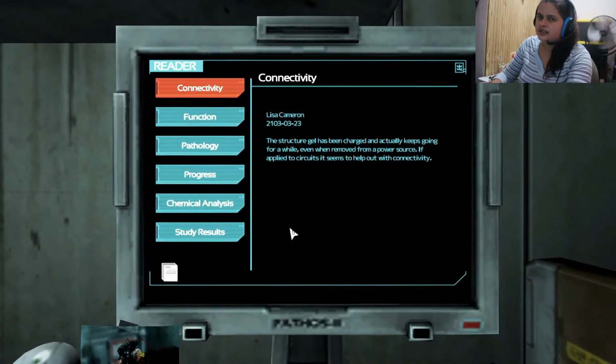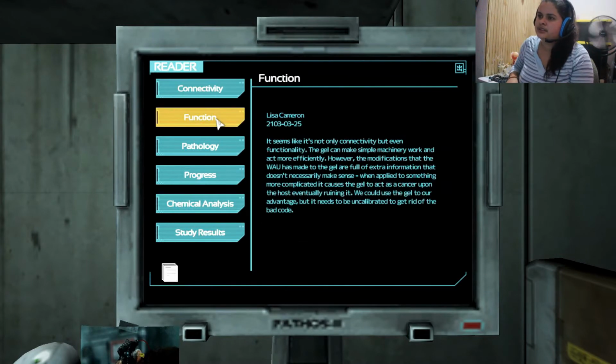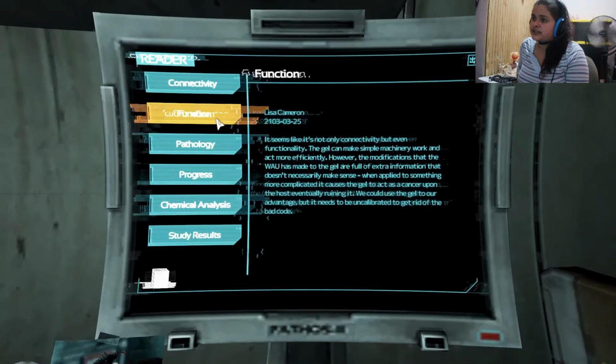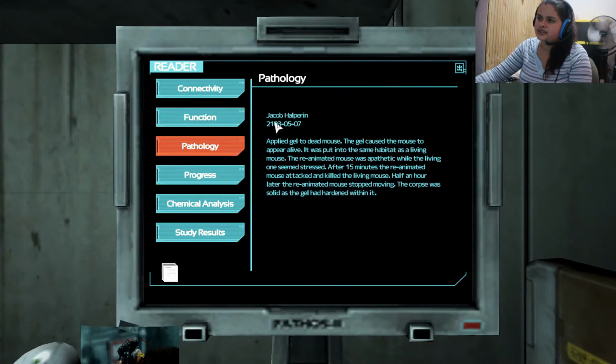Connectivity. Lisa Cameron. Structure gel has been charged and actually keeps going for a while. Even when removed from a power source, if applied to circuits, it seems to help out with the connectivity. Function, Lisa Cameron. It seems like it's not only connectivity, but what was that? I didn't see what was it. The gel can make simple machinery work and act more efficiently. However, the modifications that the WoW has made to the gel are full extremation that doesn't necessarily make sense. When applied to something more complicated, it causes the gel to act as a cancer upon the host, eventually ruining it. We could use the gel to our advantage, but it needs to be uncalibrated to get rid of the bad code. Pathology. Jacob Halpern.